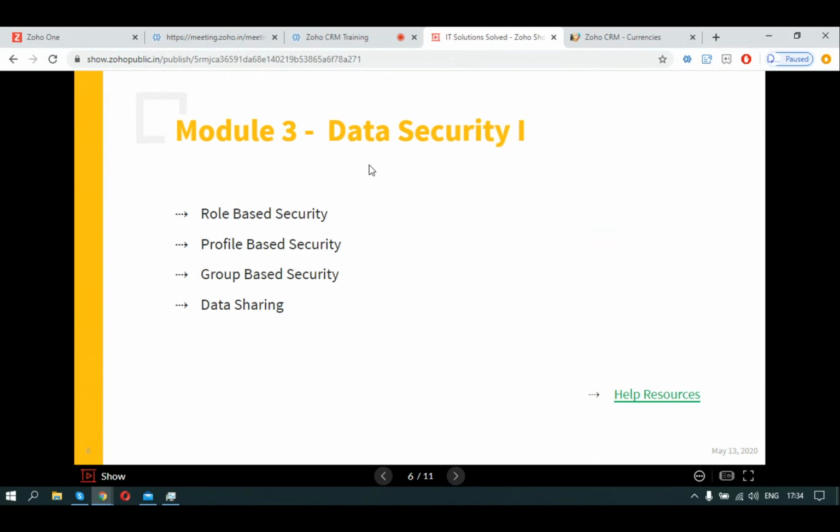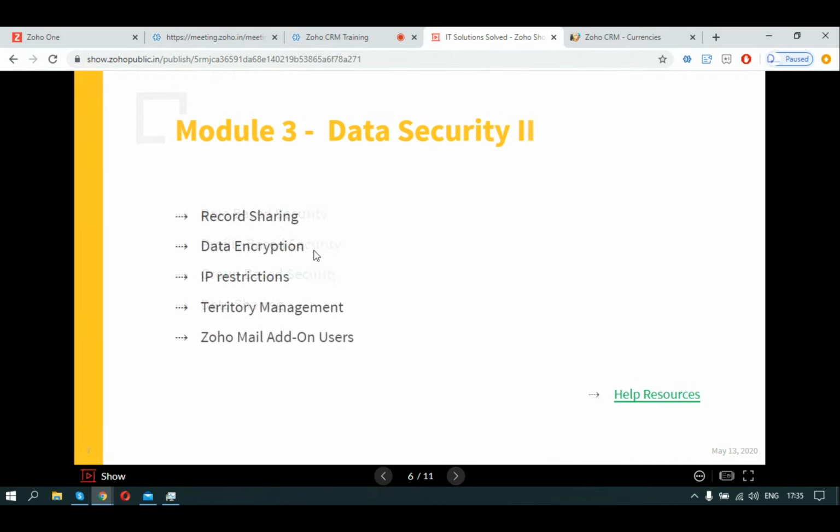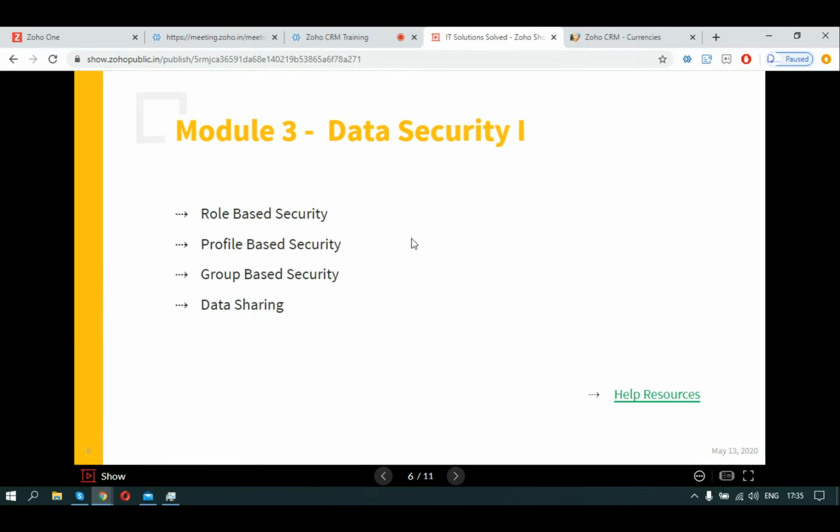Data security. Zoho takes data security very seriously and advises their certified authorized partners to do the same. IT Solution Solves takes data security of their own company and their clients' companies extremely seriously. You have role-based security, profile-based security, group-based security, data sharing. This will go further down into the next page, which is record sharing, data encryption, IP restrictions, territorial management, and Zoho Mail add-on users.